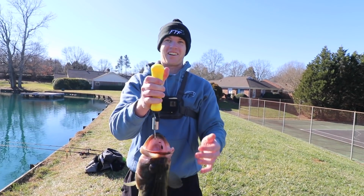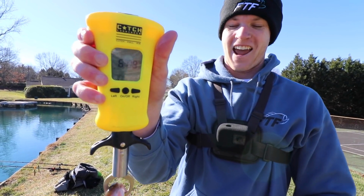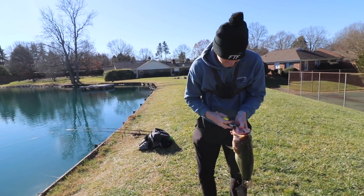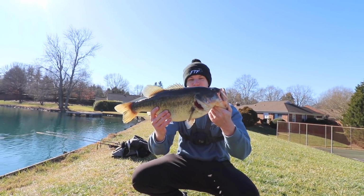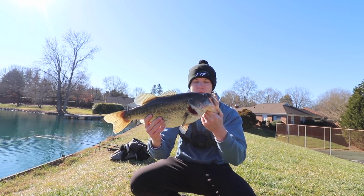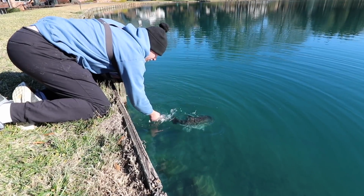6 pounds, 8 ounces. Check that out. Let's go. Oh my gosh, that's got me so pumped up. But we should go ahead and put this big girl back in the water. I'm gonna snap a few pictures first, but that is freaking awesome.